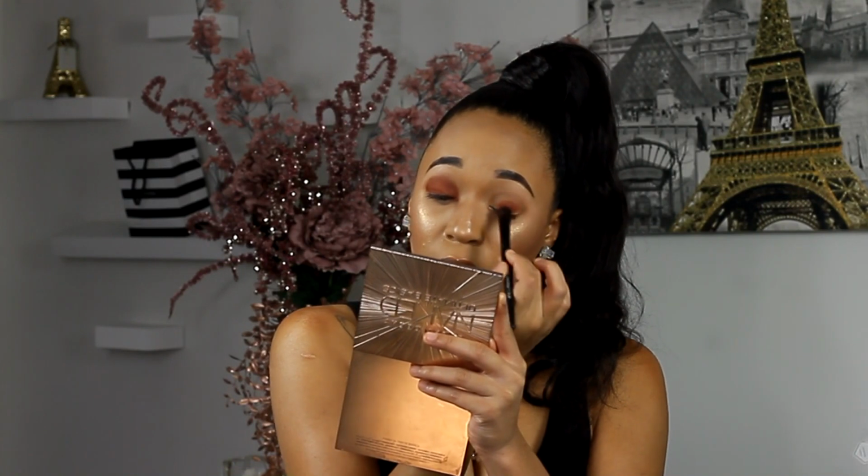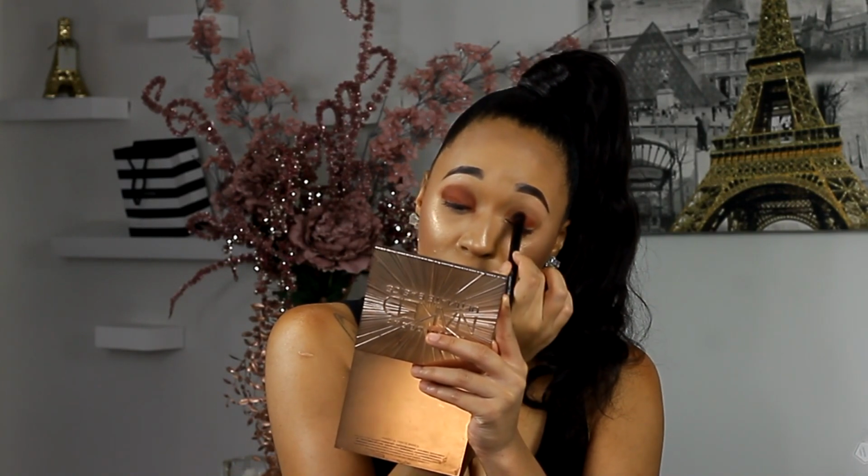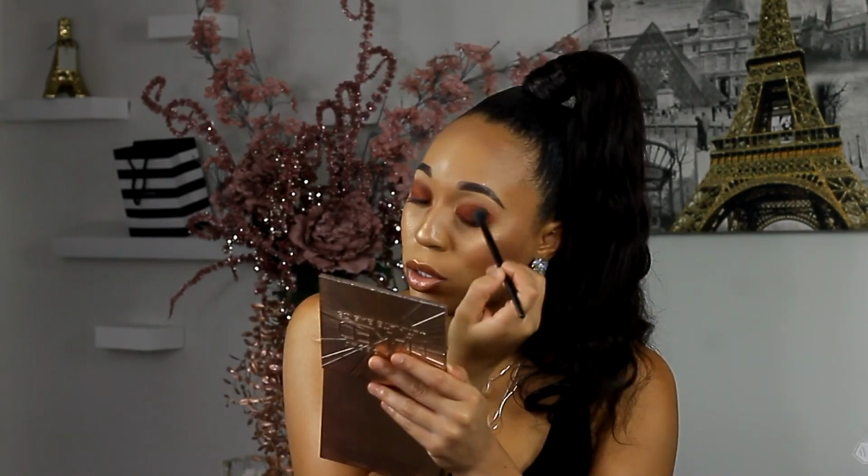These eyeshadows, they're not chalky though, I will say that, but there's still something a little off about them. When you try to blend them out, you lose the little evenness that you created. So I'm just gonna do this patting motion, and hopefully that can keep the color consistent.